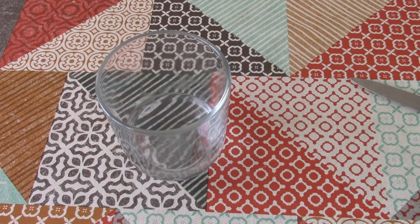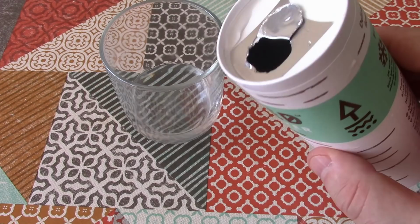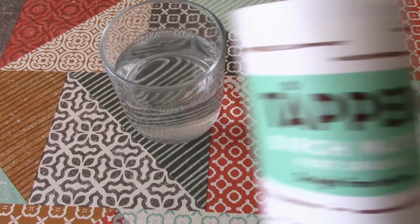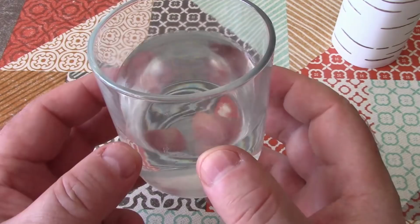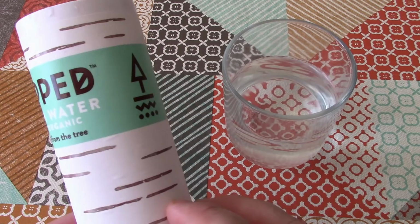That was £1.85, so it's not something I would habitually drink, because essentially I've just paid £1.85 for something that came straight out of a tree and is not that different to what I can get straight out of a tap. But an interesting experience nonetheless. Yeah, it reminds me of the smell of that birch timber when I was carving my picnic bowl. So yeah, I think that's quite interesting. I'm glad I tried that. I don't think I'll be buying it very often, but I'm glad I did try that.